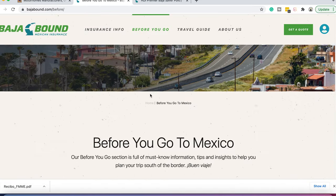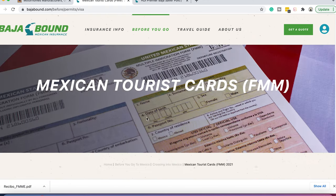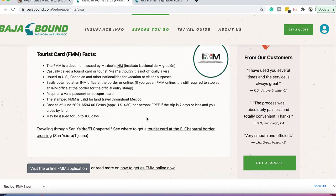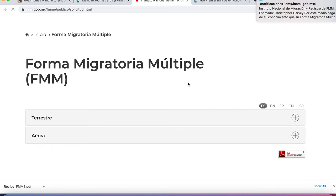But also through Baja Bound, there's a link that you can click on that'll take you to purchase your FMM online. You want to follow all of those steps. Complete the FMM, buy the receipt, print the receipt, and also print the form.